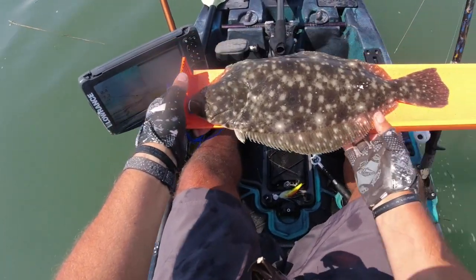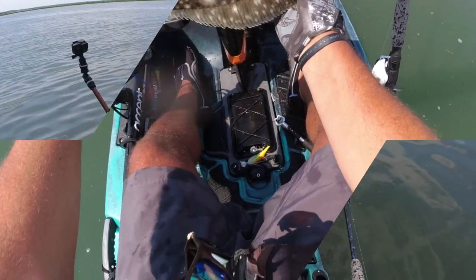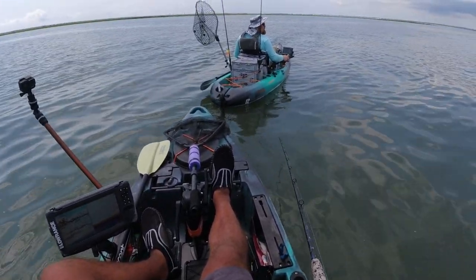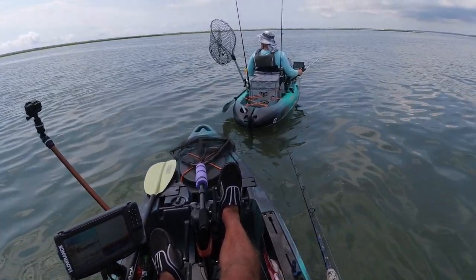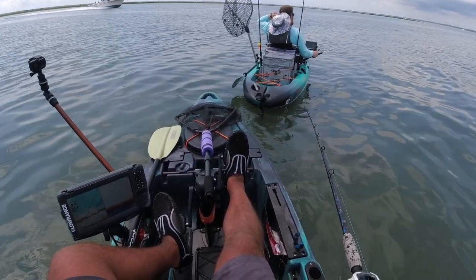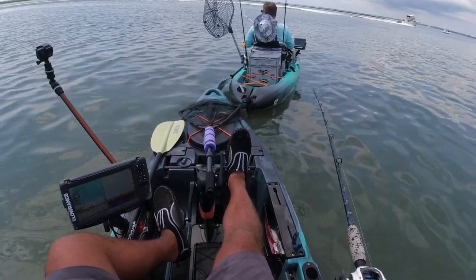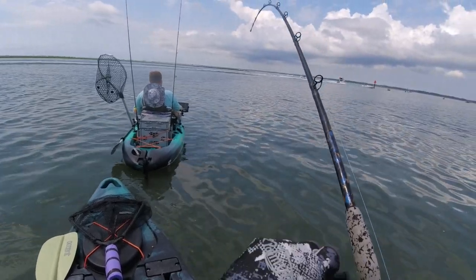So this one does measure in at 19¼, and for this tournament it's by weight, not length, so not quite sure that's going to be good enough, but you can see right here the same type of bite on this next fish. Watch the rod tip, watch what I do with it. I get slow right about here, and now it's a slow lift. Line twitch and set. There we go.